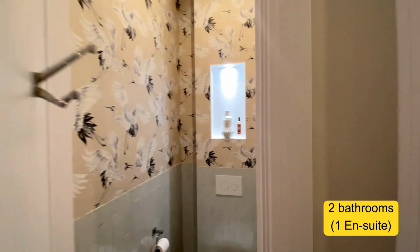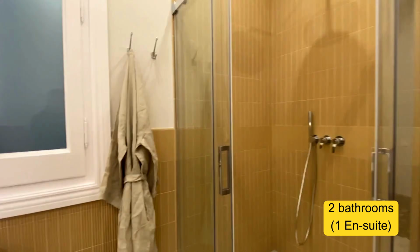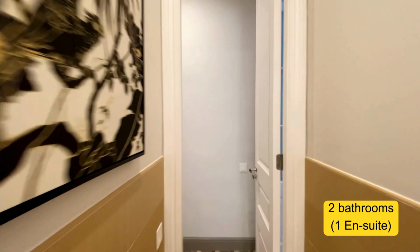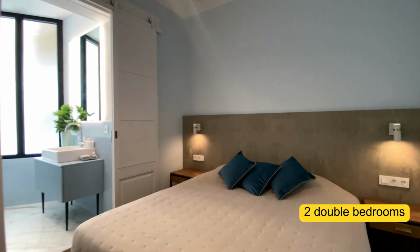Bathroom. That's a small bathroom, let's say, the small one. Shower, fully equipped, super designed door handles as well. This is the master bedroom here. Very spacious, beautiful design. Sliding door to the bathroom, it's very convenient.